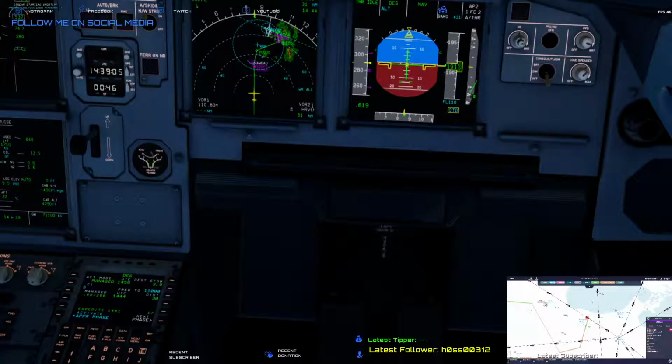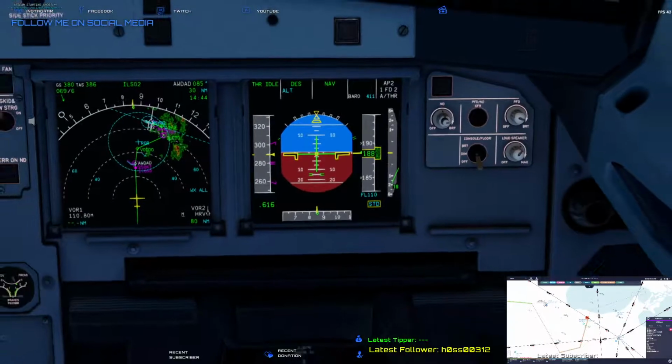Weather again, 29.908 will be our QNH, passing the transition level, which we are nearing.